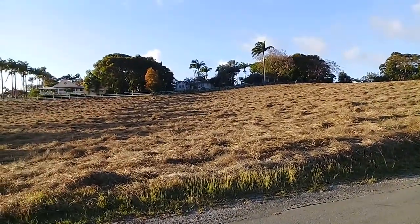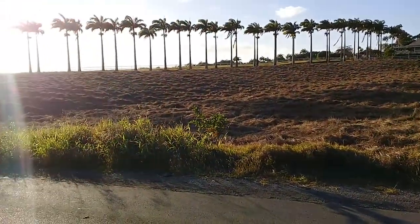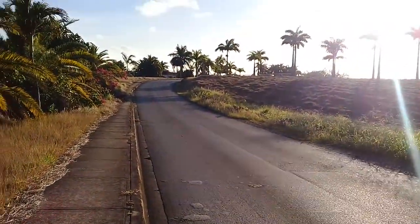Castle, and this is Land Castle plantation house here, where those tall trees are. And opposite the Land Castle plantation is the Land Castle polo field.